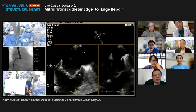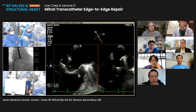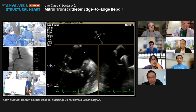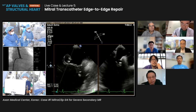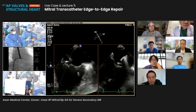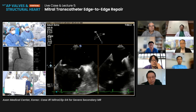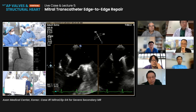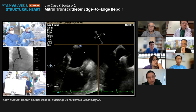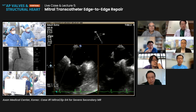Dr. Plan, do you feel the steerability of the guide is much better as compared to the previous few generations? Yes, it's much better, I think. The movement is much, much softer, and the occurrence of kinking or other tension-related events is much lower with the G4 system. What about your experience with the G4 system? One of the advantages is there is no M dive compared to the previous version.